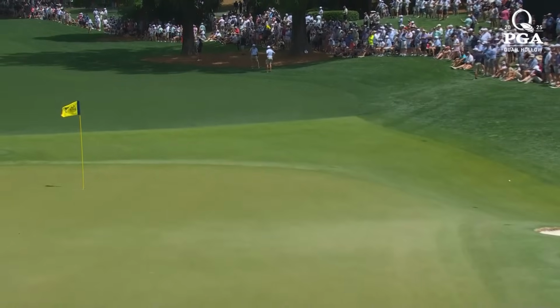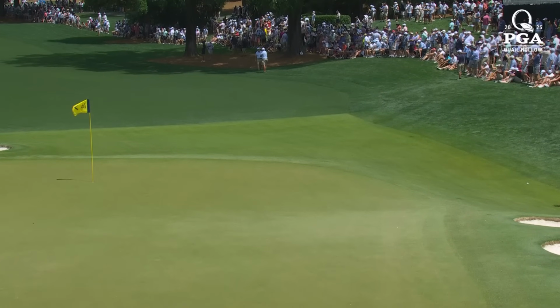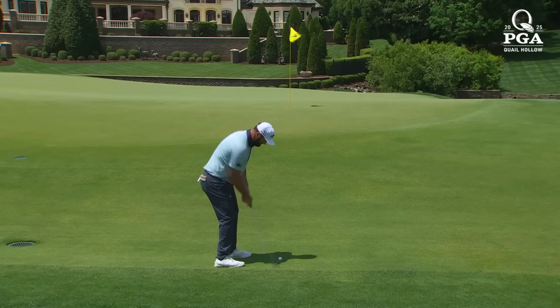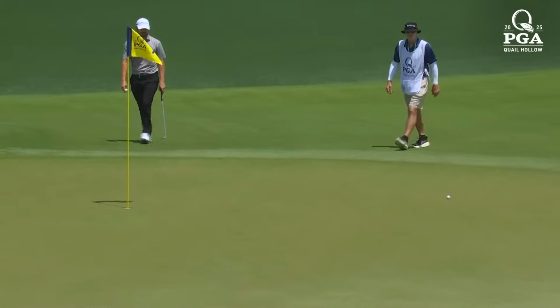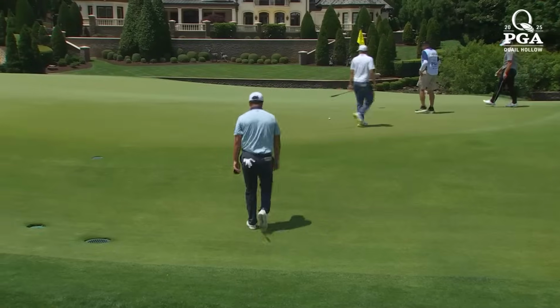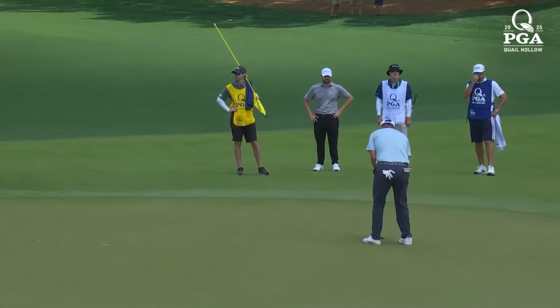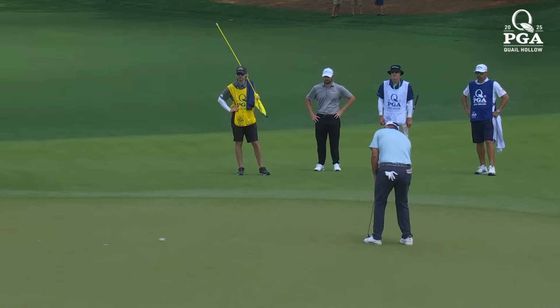Don't see that happen very often. Jon in a nice spot to get it up and in. All with short par putts at 6 to 7. Jon Rahm putting from below the green for his 3rd at the par 5 7th. He's got a little work left for his birdie. His bad's still pretty good. What you're seeing is good. Jon Rahm with his birdie at the par 5 7th, as good as anybody.